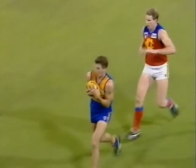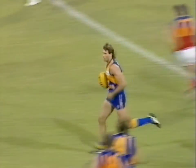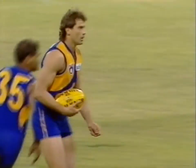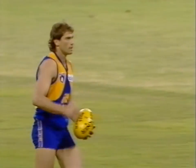Jakovich towards half forward. This is White. And taking a long time, though, the Eagles to set it up, to bring it in. Towards centre half forward, Hynes on the lead. The lone big man on the forward line. He has to present himself. He'll kick from about 55.